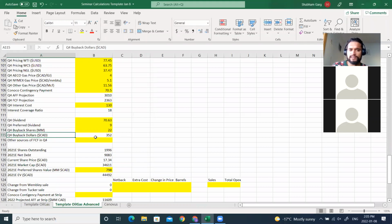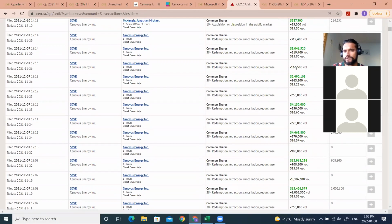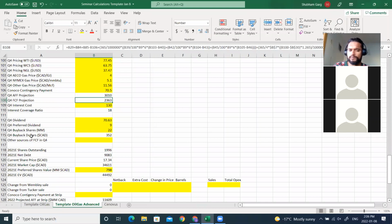How much money did they spend on this buyback? So we don't really know exactly. You can add up all these amounts and go super in depth, but it's really not important. Just look at the average price they're buying them at, and pick a number that makes sense to you as an average. For me, I picked $16. So in Q4, Cenovus spent, of this $2.36 billion that they made, 71 on dividends, 9 on the preferred dividend, and $350 on the buyback. So, okay.